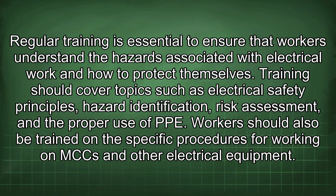Regular training is essential to ensure that workers understand the hazards associated with electrical work and how to protect themselves. Training should cover topics such as electrical safety principles, hazard identification, risk assessment, and the proper use of PPE. Workers should also be trained on the specific procedures for working on MCC and other electrical equipment.